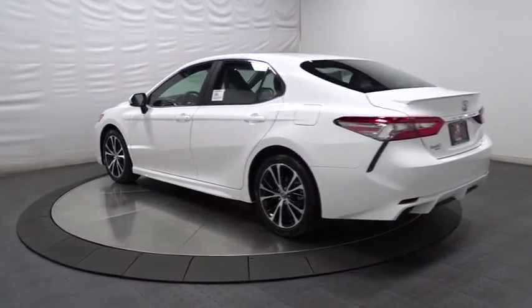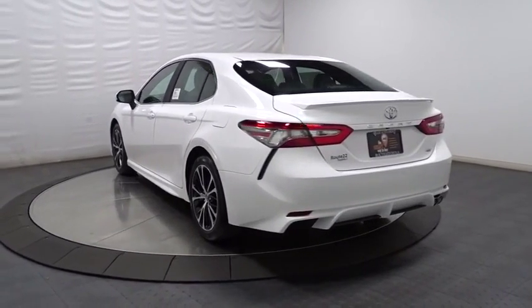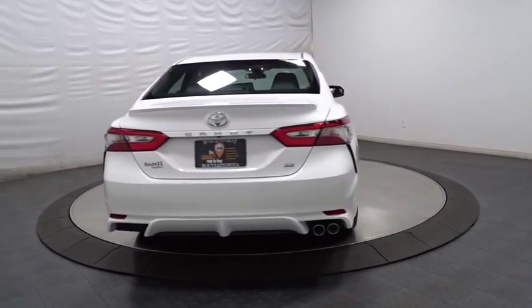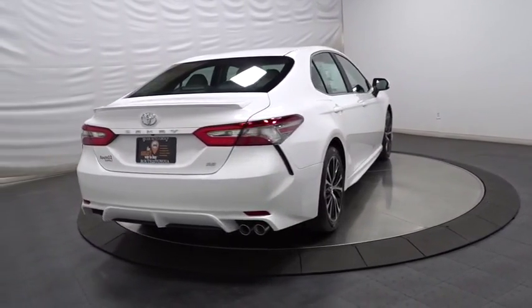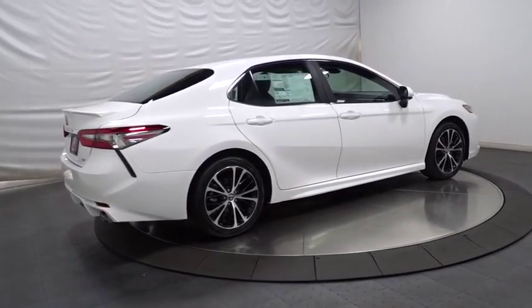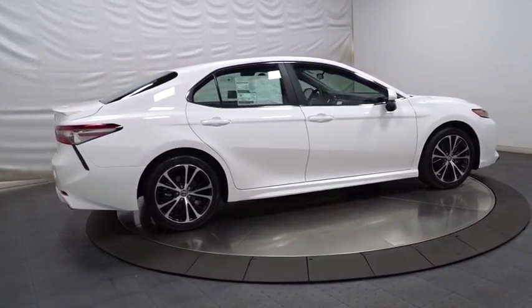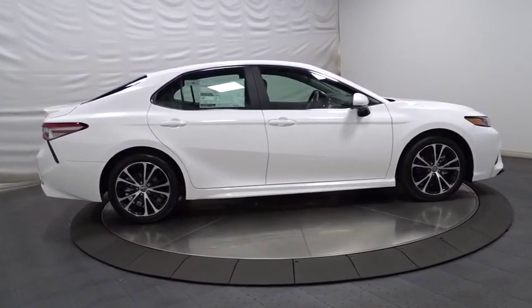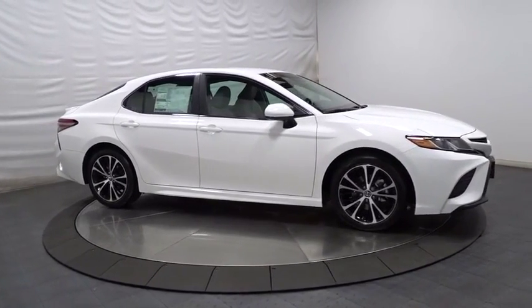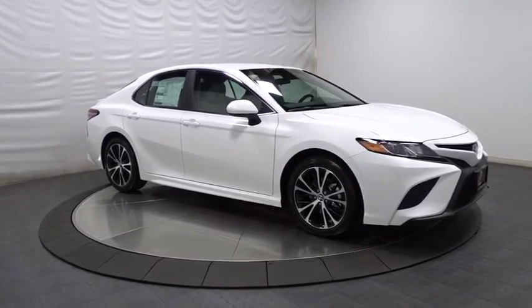Keyless entry, backup camera, front wheel drive, clock, MP3 capability, electronic stability control, trip computer, outside temperature gauge, day and night rear view mirror, tachometer, automatic air conditioning, body color door handles, engine immobilizer, power rear window sunshade. This beauty will even make your house keys jealous. Drive it today.